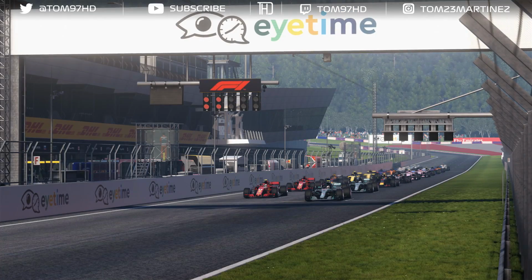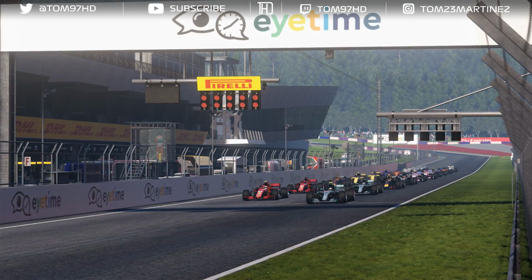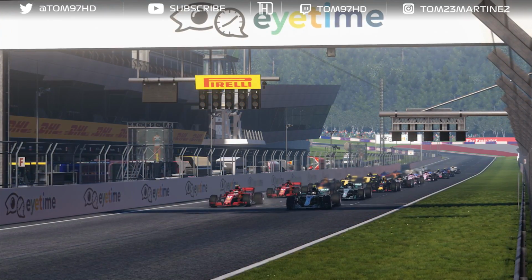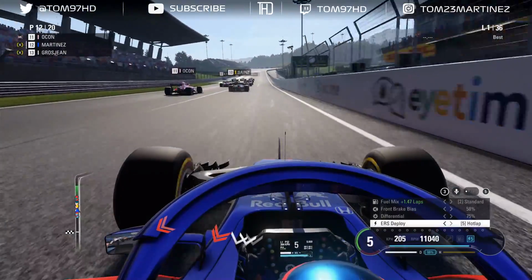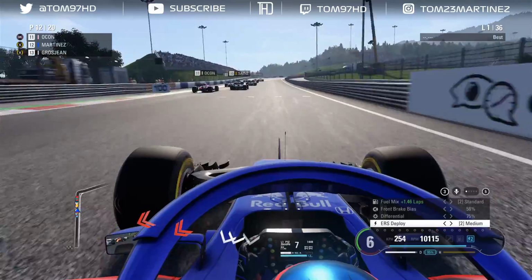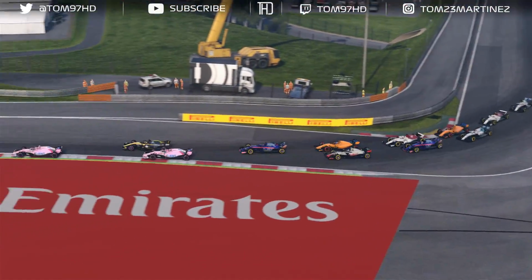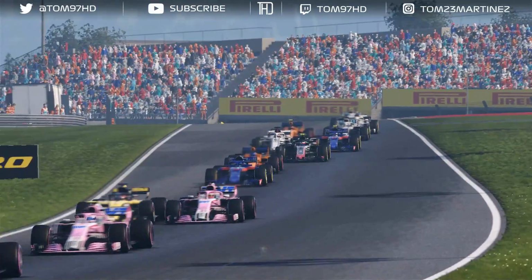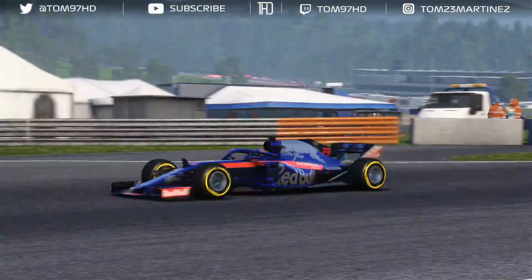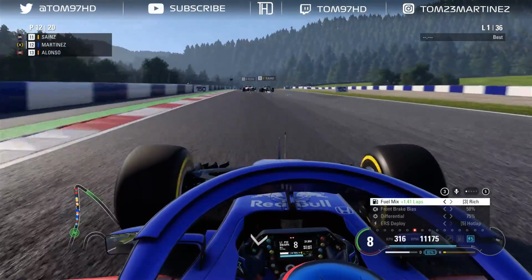Right then, let's get ready for the 5 red lights here for the Austrian Grand Prix. Lights out, and away we go. It's not a bad start. I'm going to cover off the inside into turn 1. Speaking of turn 1, being aggressive, really throwing the car in there. Turn up the ERS and also fuel mixture as well. Let's really max out the straight line speed here. We need to run at full power, at least for the start of the Grand Prix.